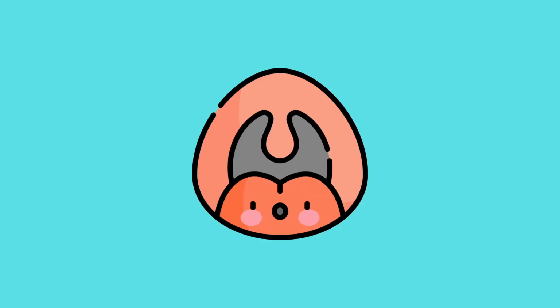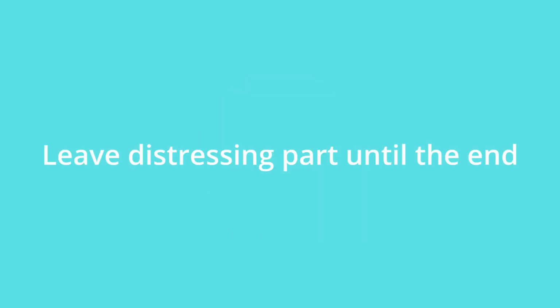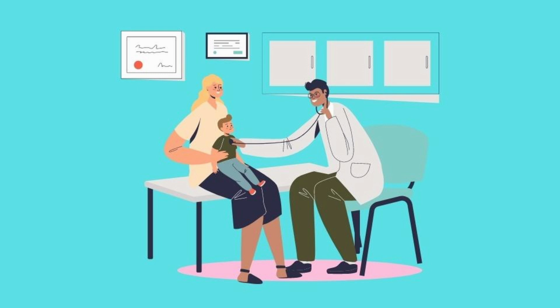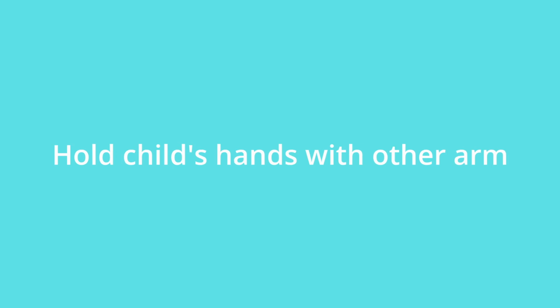The next step is to examine ear, nose, and throat. Examine the ear canals for any signs of redness, infection. Examine the nose. Examine the throat. Check the back of the throat. This can be unpleasant for patients, so it is helpful to assess the throat towards the end. Ask a parent to help you by holding the patient's head still. For a toddler, you may ask a parent to sit the toddler on their lap and hold their head with one arm and hold their hands with another arm.